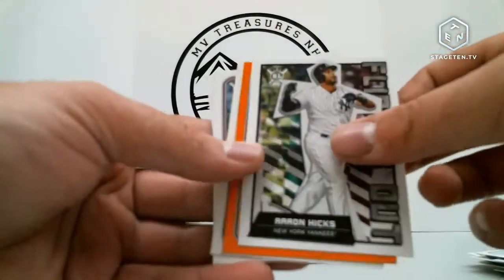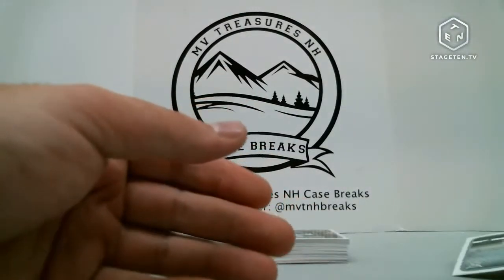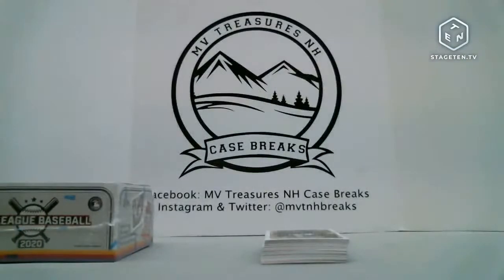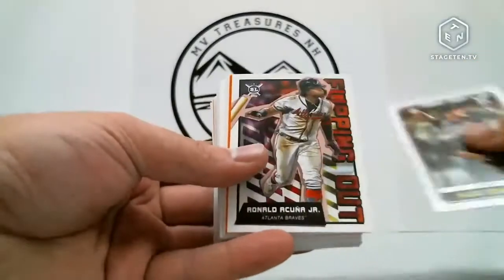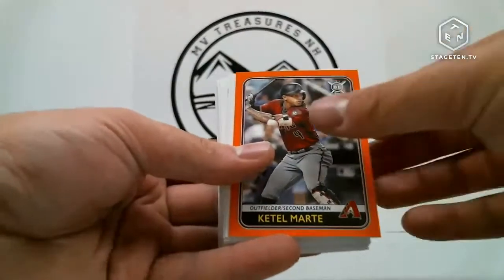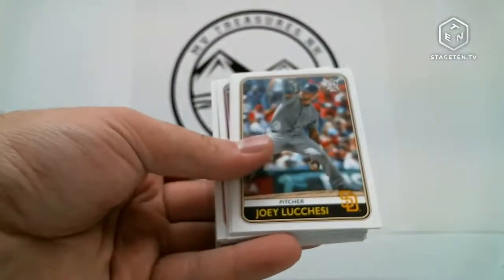Flipping out, Aaron Hicks for the Yankees. Orange, Sonny Gray for the Reds. Flipping out, Ronald Acuna Jr. for the Braves. Orange, Ketel Marte for the Diamondbacks. Vladdy Jr.